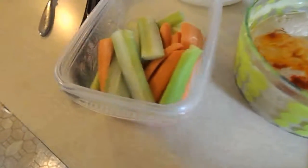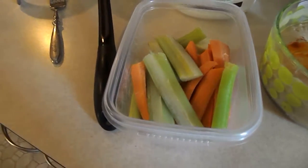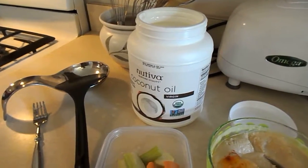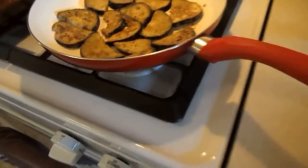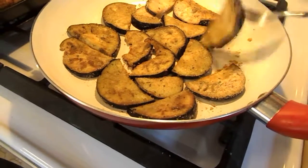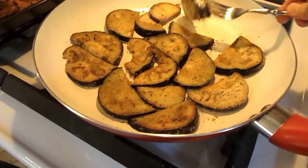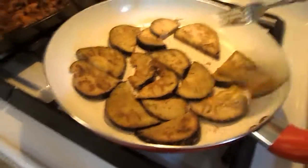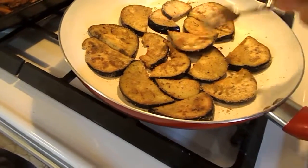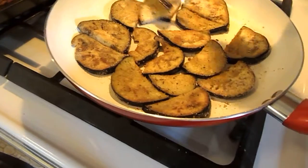I've got some raw veggies I'm going to have with it. There's my coconut oil that I used for frying. And what I think I'm going to try to do is hold this steady and flip these guys over, give them a check, and see how we're doing. So I'm going to have this for lunch in a minute. Ooh, that's getting nice and brown.